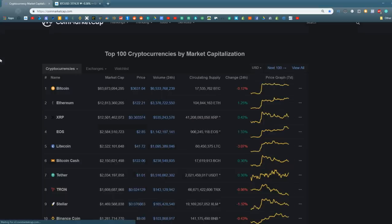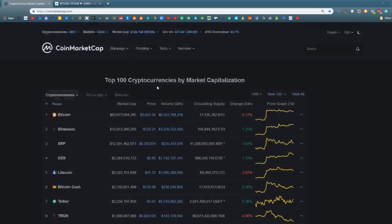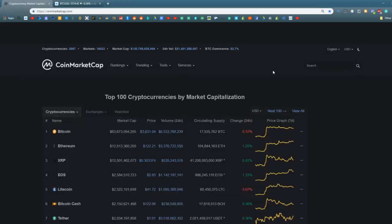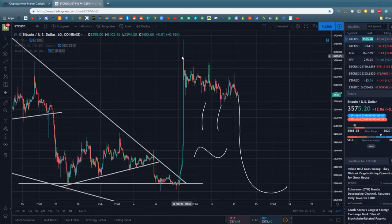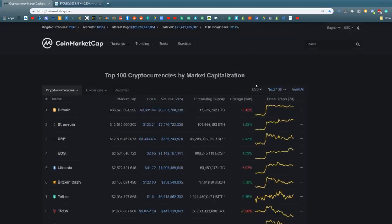Anyway, let's go ahead and jump on over to CoinMarketCap, where we will see that Bitcoin is currently trading around $3,630. It's down by about an eighth of a percent today. Nothing really major, of course. We've seen Bitcoin have this breakout and trade sideways. And a lot of times when you see sideways trading, not a whole lot is obviously going to be happening in Bitcoin. And the same is true for the rest of the cryptocurrency market.